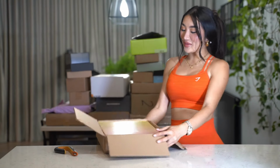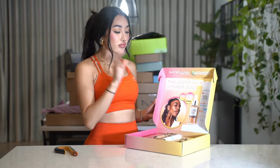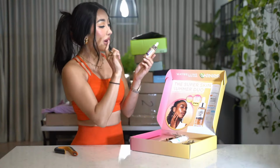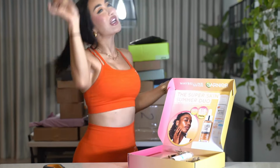Oh my god, we have another one of my favorite brands, Garnier and Maybelline. I honestly feel like the drugstore is stepping up their game right now. Their stuff, honestly, especially for Maybelline, killing it right now. This is exactly the product that's killing it right now. This is what I took away with me when I went to Vegas. It comes in so handy. I actually wear the shade 34, so Maybelline, if you're watching, you know me so well.